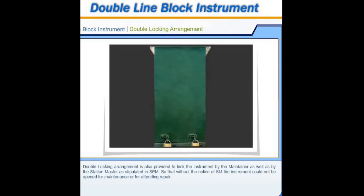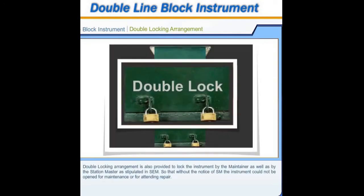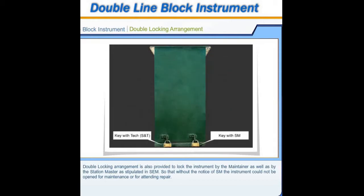Double locking arrangement. A double locking arrangement is also provided to lock the instrument by the maintainer as well as by the station master, as stipulated in the SEM, so that without the notice of the SM, the instrument cannot be opened for maintenance or for attending repair.